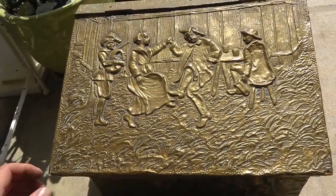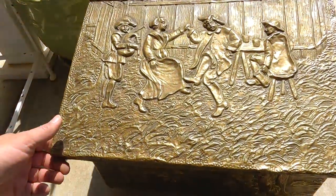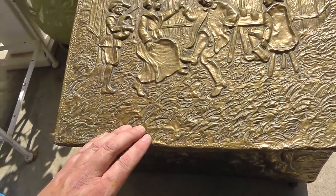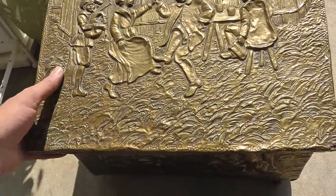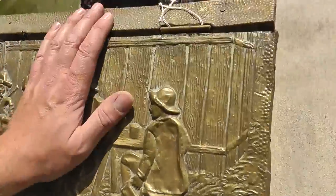Can't show you that jewelry just yet. Paid $20 for this, but it's just so unusual and neat looking. The hammered brass scenes there. I'd do a little research into that.